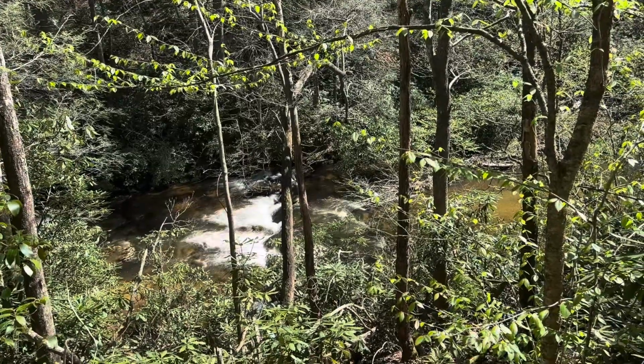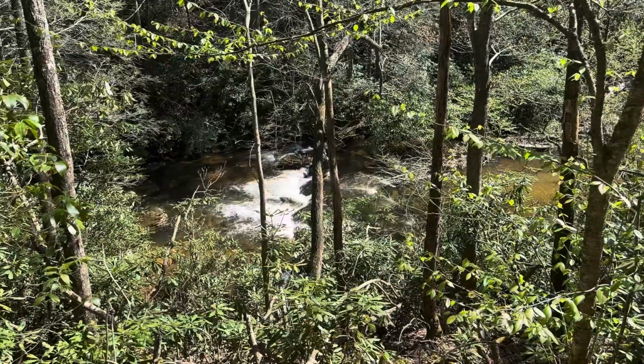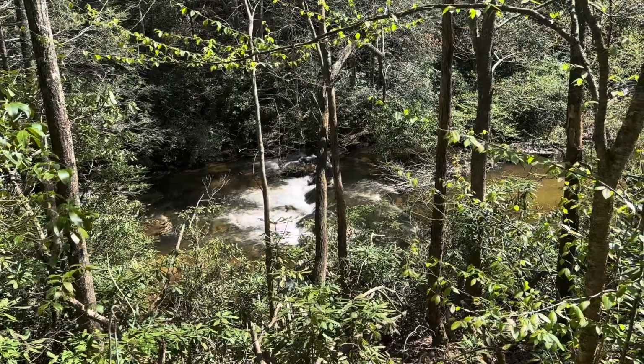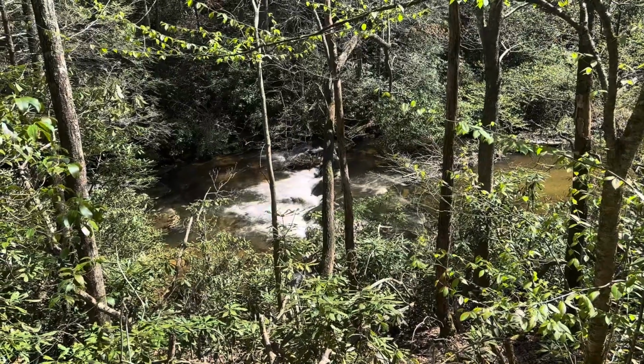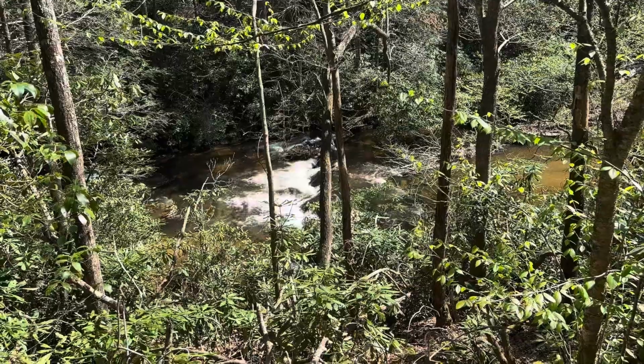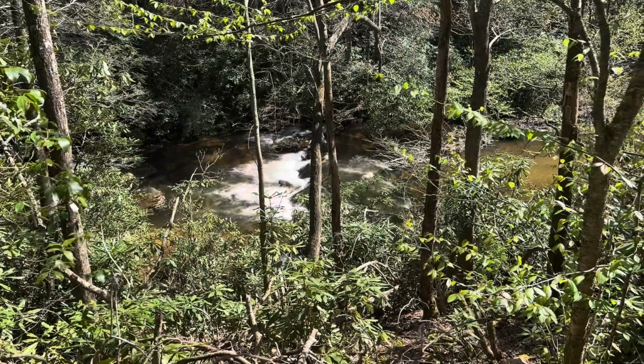The trail is following the river, just up a little higher than the river. And the sound of the water is very calming. And you can feel a little bit of the mist rising off of the water. So it feels real refreshing on your skin. That's a great morning.